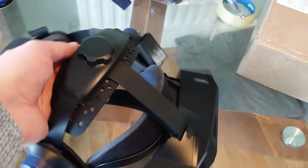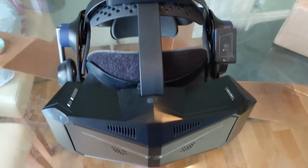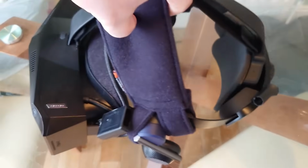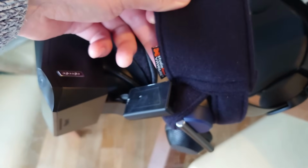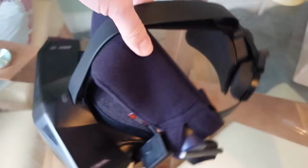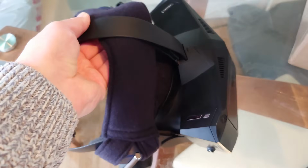Now there is another solution, and I'll show you some shots now of the Studio Form Balancer kit, which I have also reviewed on the channel, and that does make a big difference as well. Because the thing about this headset is it is quite balanced anyway because of the battery in the back, but it is still quite front heavy, of course.